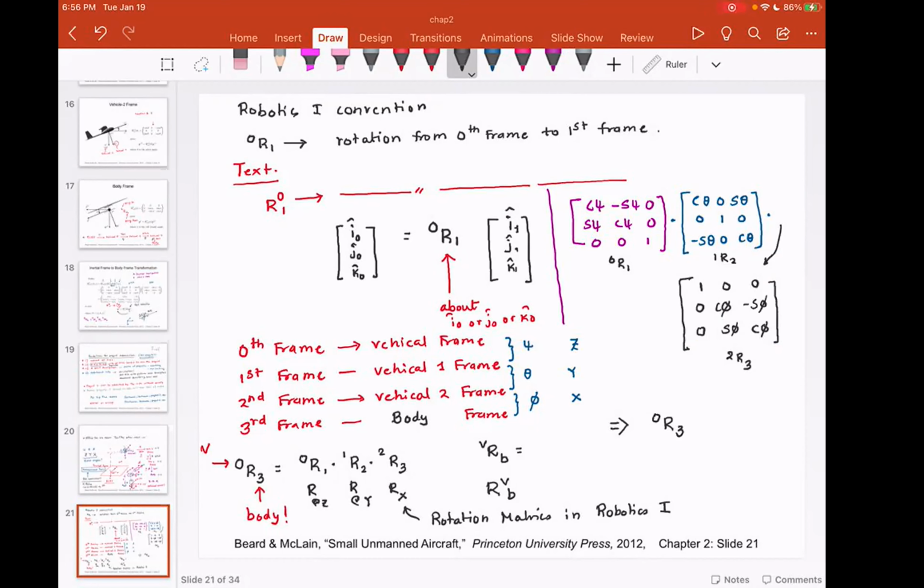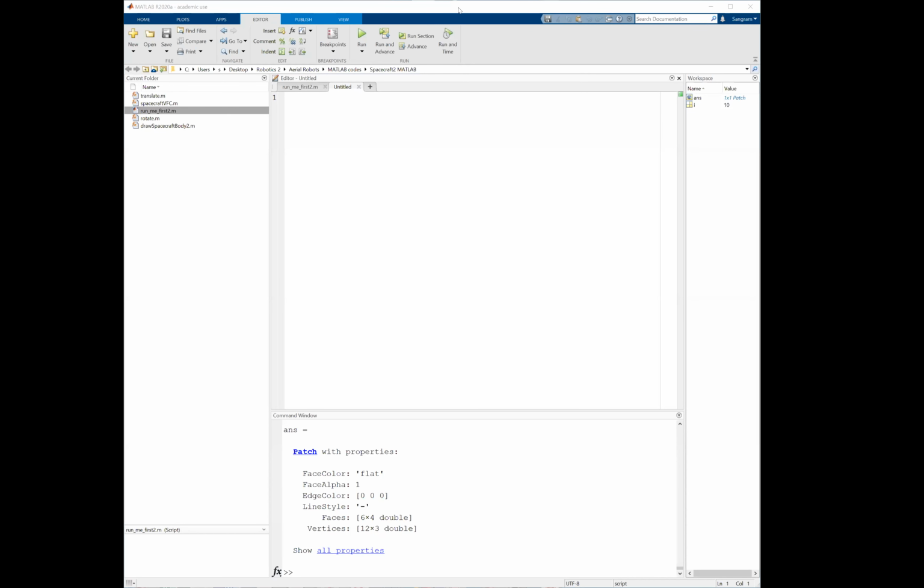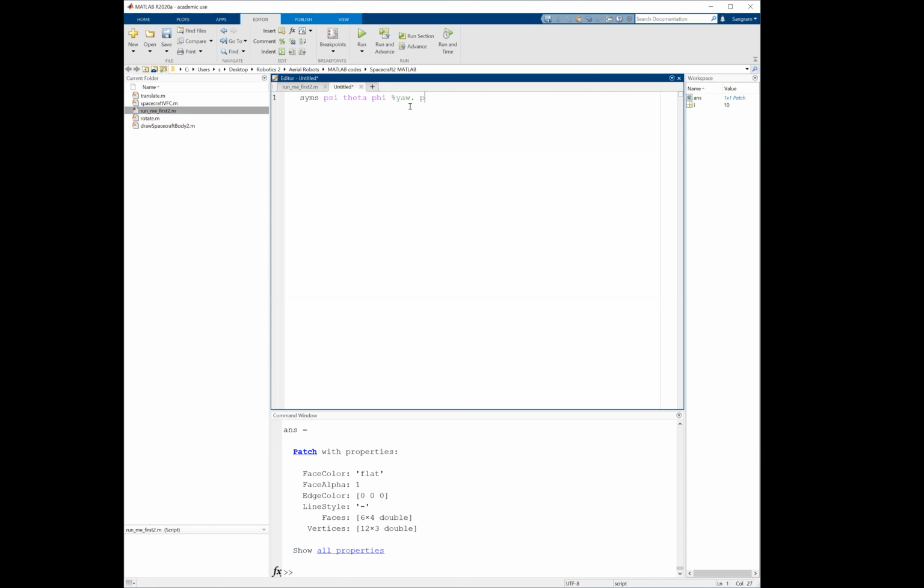So I'm gonna share my MATLAB screen. And here you should see my MATLAB screen. My symbolic variable R, syms. If you have MATLAB, please open it. First will be psi. Then I'm gonna have theta. And then I will have phi. So this psi is my yaw, theta is pitch, and phi is roll.